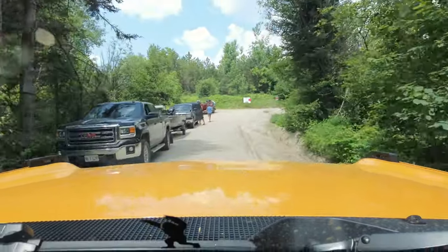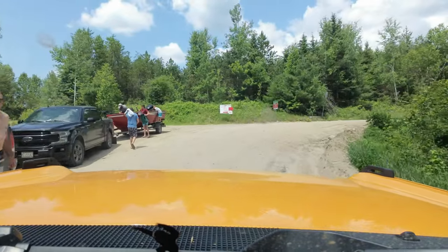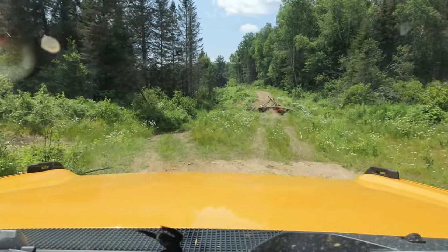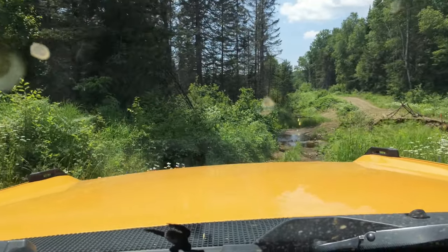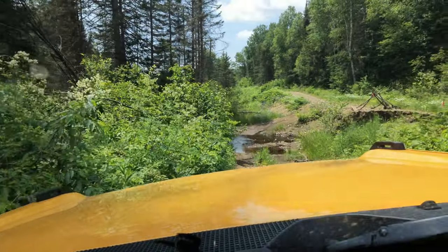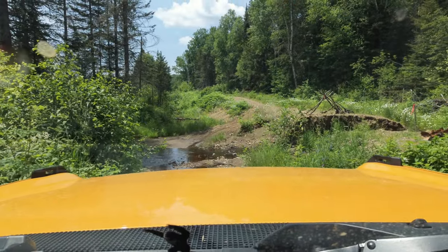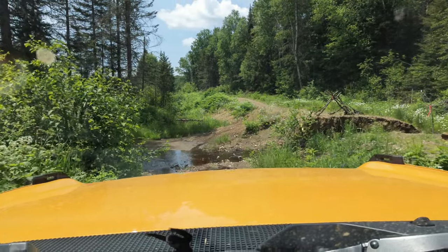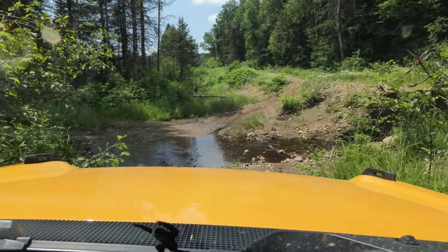For instance, this intersection here, I wrongfully assumed the route went right on the nice wide smooth road, and on Gaia GPS, the direction wasn't obvious until I ventured far enough off the road that I could see my map icon arrow going the wrong way. And as soon as I came across the next washout crossing, I knew I had to be going the right way. At one time, this used to be a bridge crossing, but no longer.